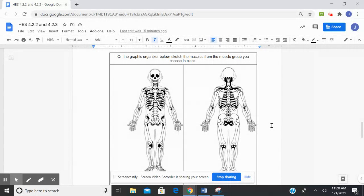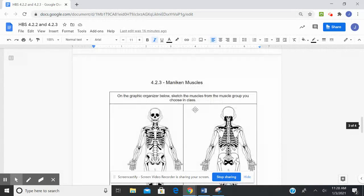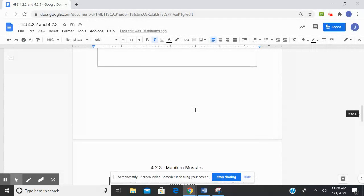This is going to actually be individual. For groups that are sharing a mannequin, each person is going to be responsible for building their own muscle group. You'll have your own muscle group that you'll be working on the same mannequin. That'll be a little bit different. This does count as an assessment grade, so you want to do a good job of it. We'll work on that on Tuesday while researching those muscles, and you'll definitely have more time Wednesday and Thursday to do that as well.